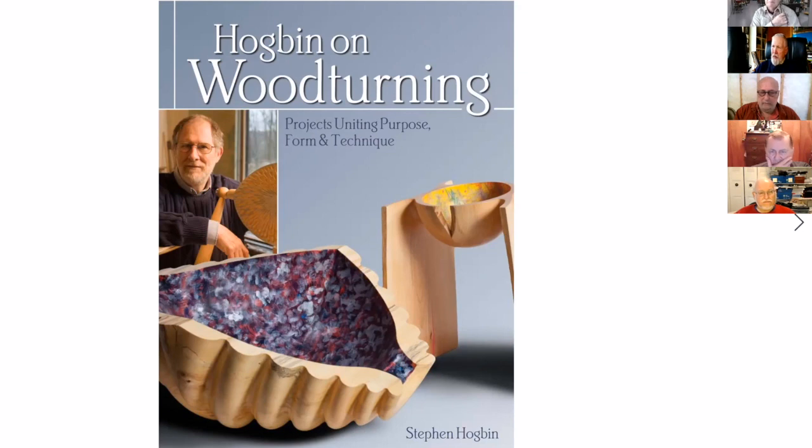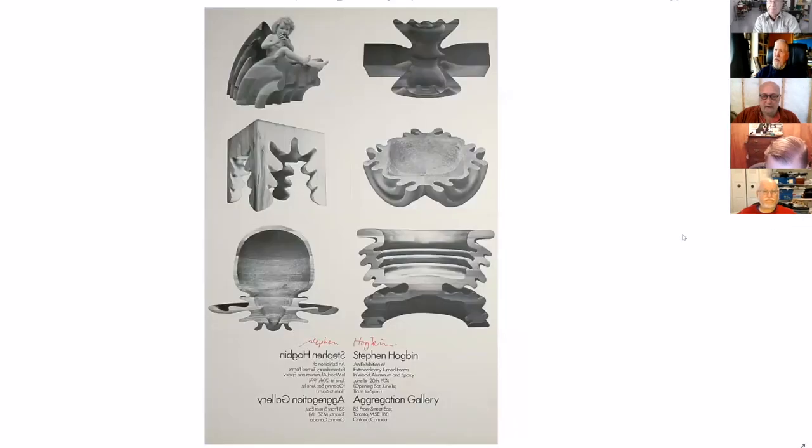It's still available from Fox Chapel for, I think, $24 or $25. This is the cover, and that is the man over there in the corner. I met Hogbin back in the 70s. He lived in Toronto at the time. He now lives in Owen Sound.